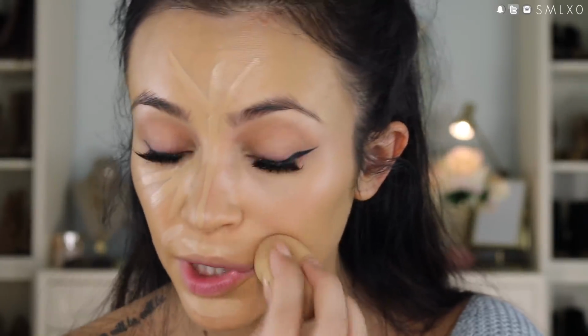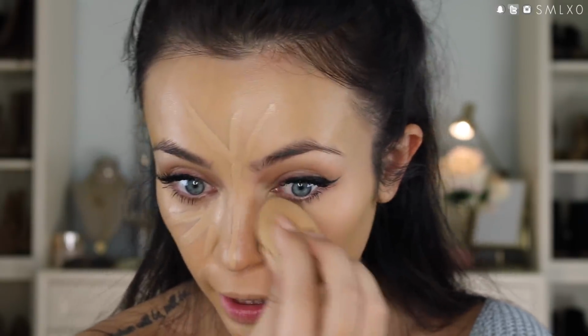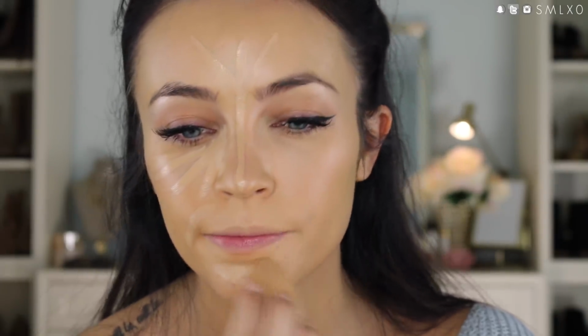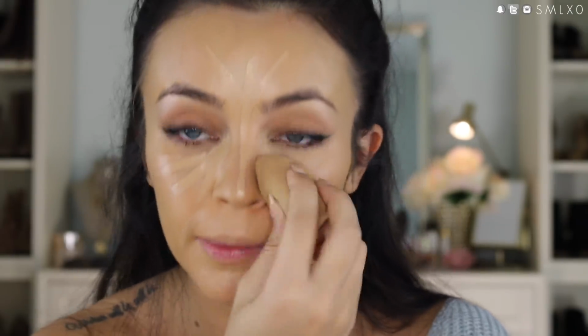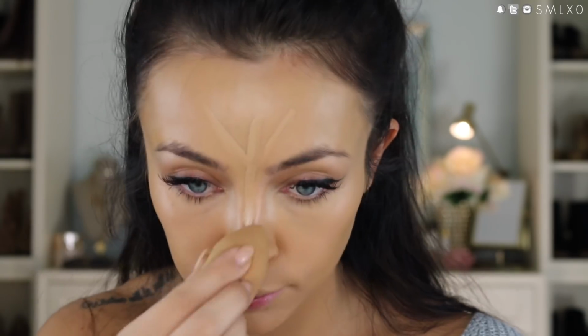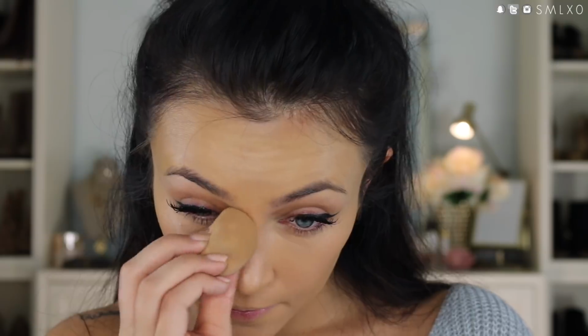Alright, so it blends really, really easily. Definitely seems pretty lightweight in comparison to Shape Tape, which is a little bit thicker of a consistency. Not that it's thick, but this definitely is a very thin consistency, which is probably why it blends out so easily. This actually looks really flawless, wow. It is a little bit pricier than the Shape Tape, but wow.